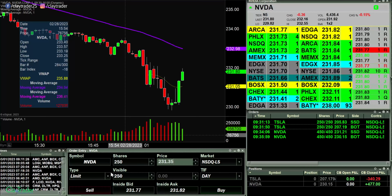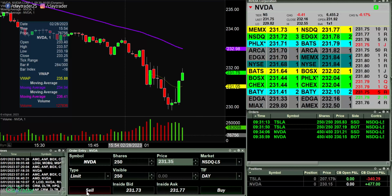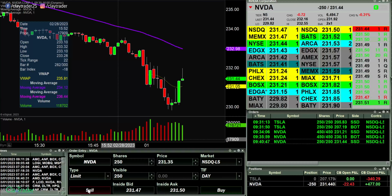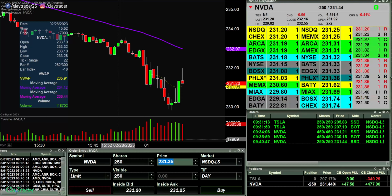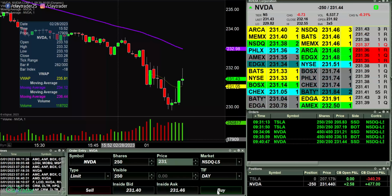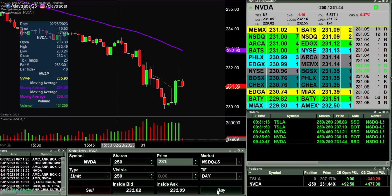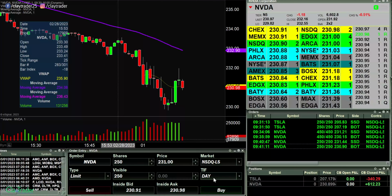All right, watching 231.35 here on NVIDIA. For a potential short in at 231.44. Let's see if this candle wants to come down. Ideally make a break down below 231. So right there, quick little scalp.